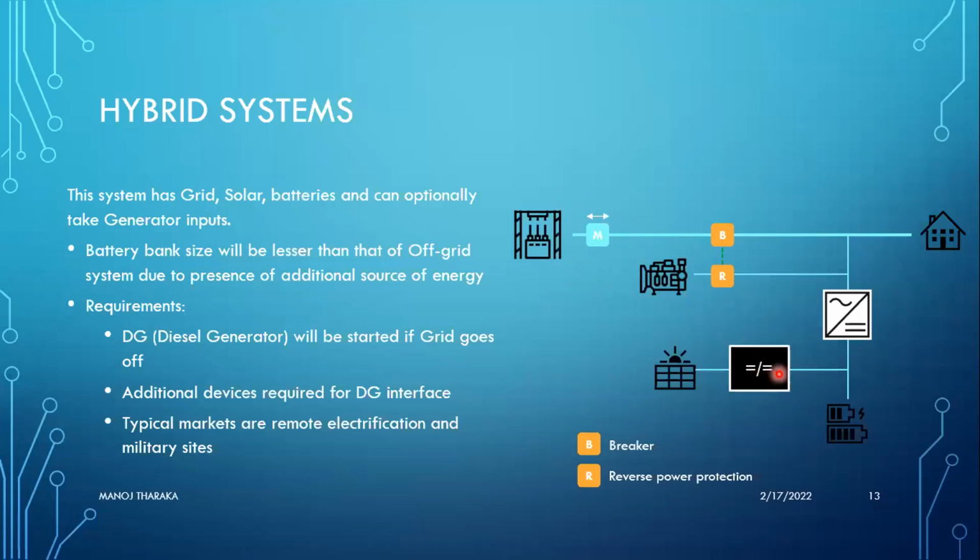So the inverter we can program to run based on power source availability. We can decide what will supply power during what time. As an example, during the daytime, solar PV energy will supply the home loads. If there is excess energy, it will be used to charge the batteries. When the batteries are also fully charged and we still have excess energy, we can program the inverter to feed the excess energy into the grid. So this is the hybrid system.